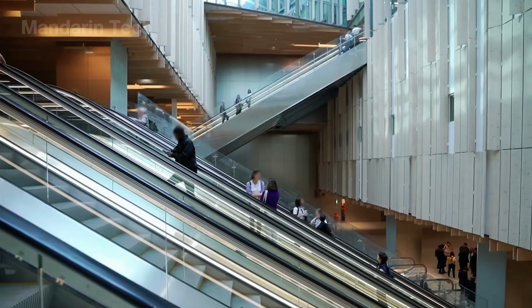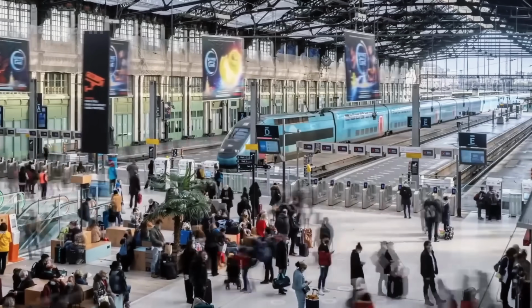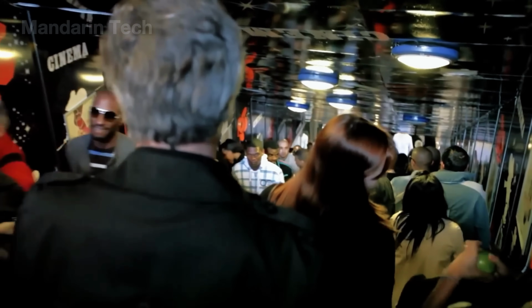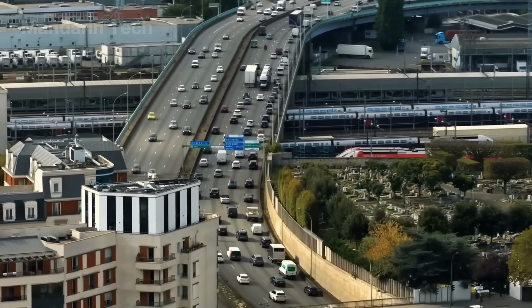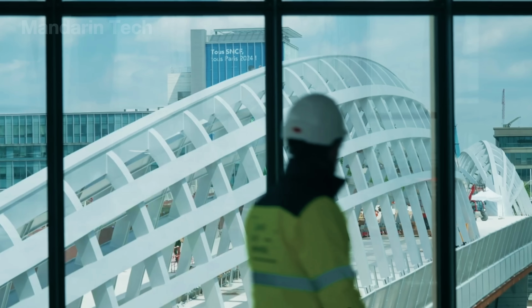Once in operation, the network is expected to serve around 2 million passengers every day, making Grand Paris Express the first major orbital transport backbone that allows suburban areas around Paris to connect directly with one another, without having to pass through the city center, as commuters have been forced to do for more than a century.